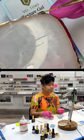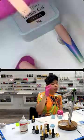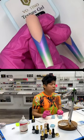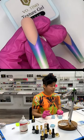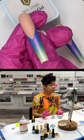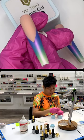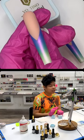You know, so it's thickers. So I'm just using the tip. Remember that. What else can I use? I have not ordered clear texture gel. You can use... she does have black and white. Okay. You can use 3D jelly to replace clear texture. It's just 3D jelly, it's self-leveling.